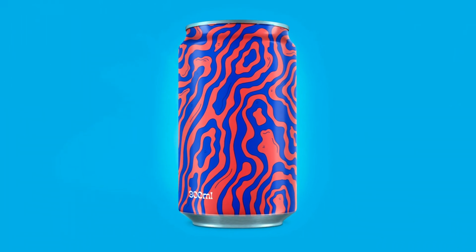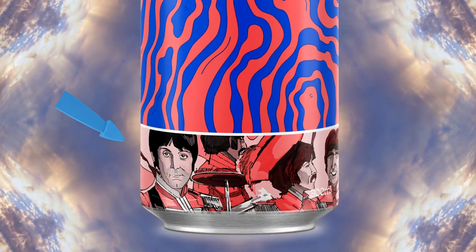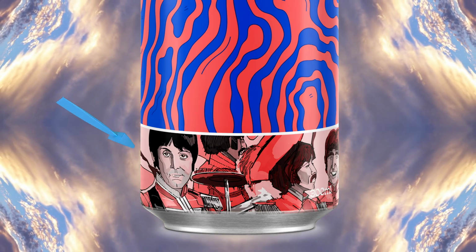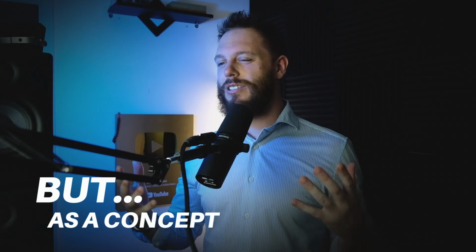This would help later. So, I thought it would be a good idea to place the Beatles at the bottom of the can with red undertones. I soon realised that this wasn't working and I scrapped the idea altogether. I really did like the concept of Beatles in a kind of cartoon style on the can, but as a concept, I had to accept it had to go. I realised I wanted to have the 1960s theme, but with a clean brand and packaging solution.